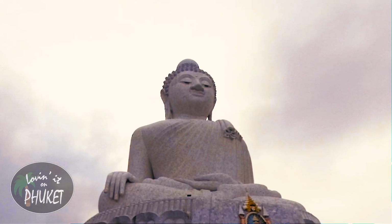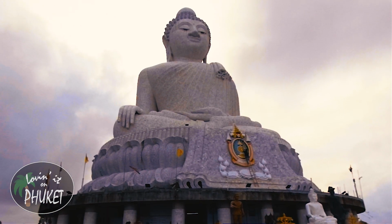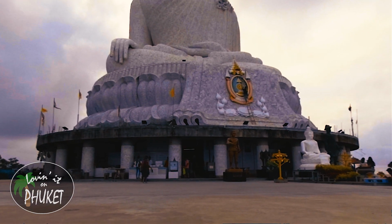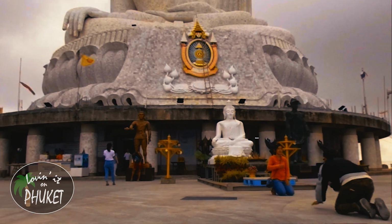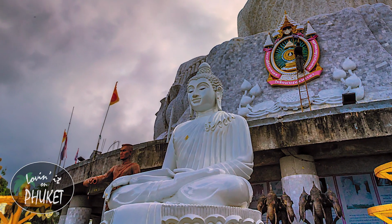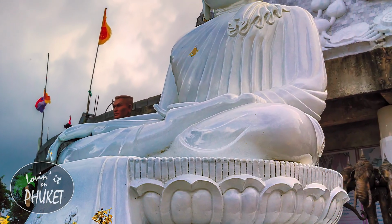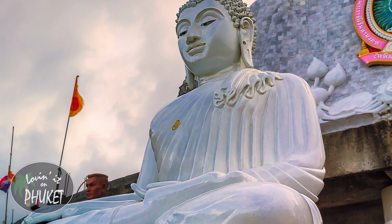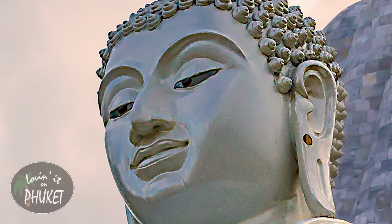There's a lot more at Big Buddha Phuket than a giant monument and a viewpoint. Looking down towards the base of the statue, there are many other smaller statues and religious idols. Immediately in front of Big Buddha is a relatively new Buddha statue. It's in the same pose as the main monument. Even though the statue looks a lot smaller because it's in front of the monument, it's still quite large. Eventually, this statue will probably be painted gold.